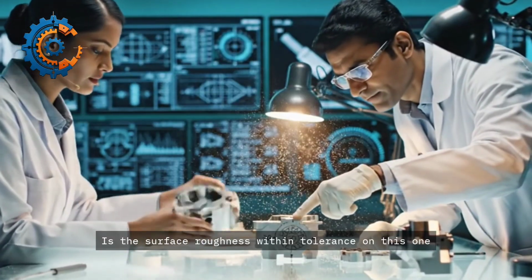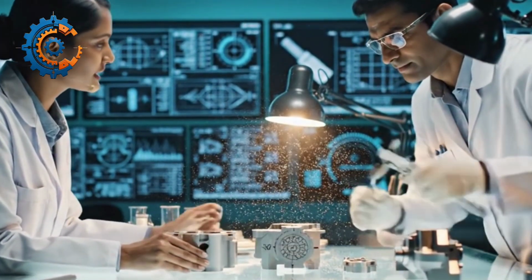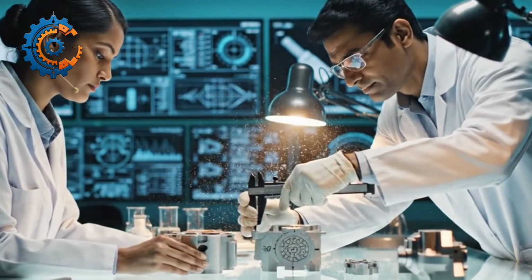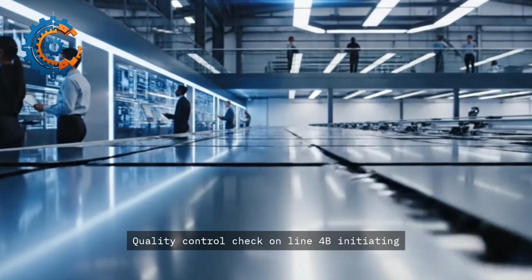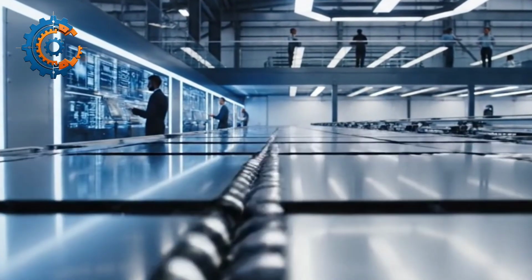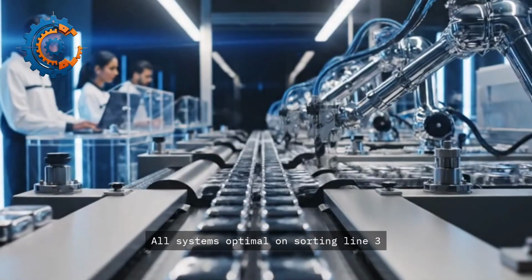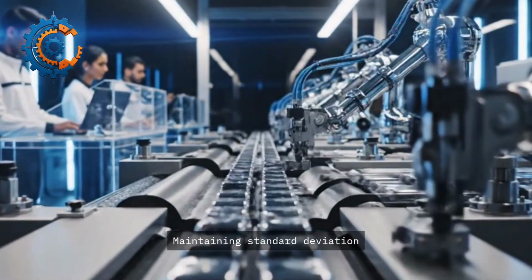Is the surface roughness within tolerance on this one? Let me check the caliper reading. It seems slightly off. Quality control check on line 4B, initiating in T-minus 30 seconds. All systems optimal on sorting line 3. Acknowledged. Maintaining standard deviation.